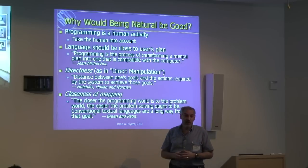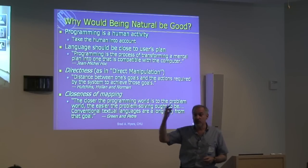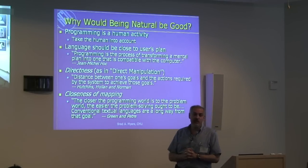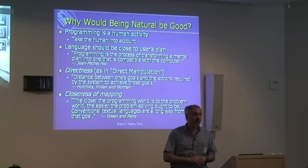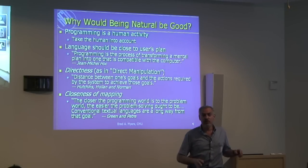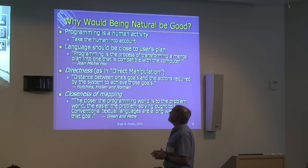So if I'm talking to a bunch of people who are hardcore computer scientists or language theorists, they're very skeptical of this idea that programming should be more natural. If you talk to the programming language researchers, they want programming to be more mathematical. They don't want it to be more natural. So what is this idea of trying to make programming more natural?